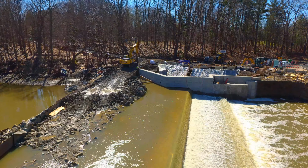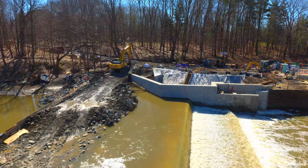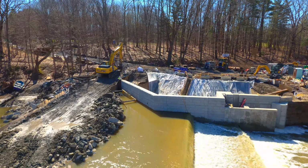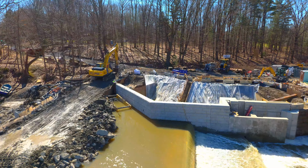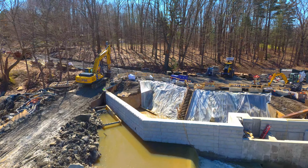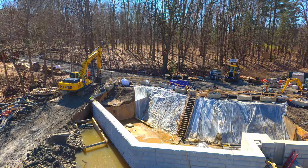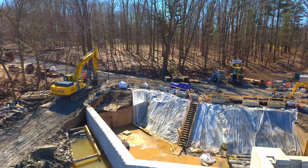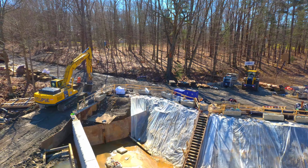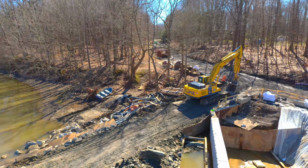It's much better than what they had here before, and we shouldn't see things getting hung up on the dam anyway. And this is the southern restraining wall, and it looks pretty good. They've got some minor work to finish up, but once they get that all cleaned up, I think this is going to really look nice. And as I said, this area will probably be just crawling with fishermen, especially the ones that I like to shoot, the ones that come down in their waders.